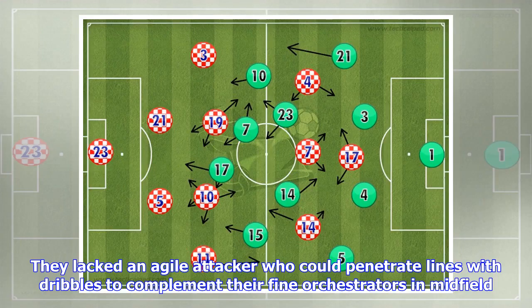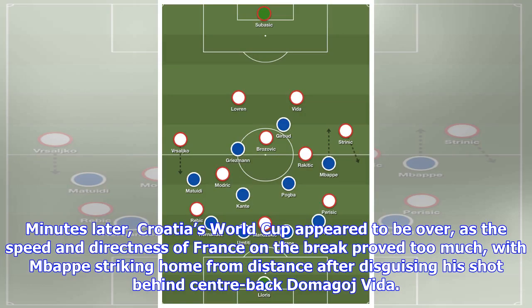They lacked an agile attacker who could penetrate lines with dribbles to complement their fine orchestrators in midfield. Minutes later, Croatia's World Cup appeared to be over, as the speed and directness of France on the break proved too much, with Mbappé striking home from distance after disguising his shot behind centre-back Domagoj Vida.